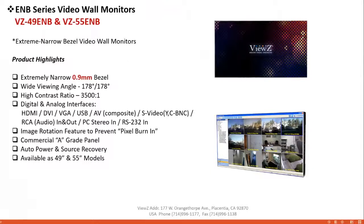As with the UNBS series, these also feature wide viewing angle panels, so 178 degrees left to right and 178 degrees top to bottom. These also have a high contrast ratio, a little bit less than the UNBS series, but 3,500 to 1. That has a lot to do with the depth of the video, what a high contrast ratio does, especially with black in the video. You'll just notice a lot more depth.